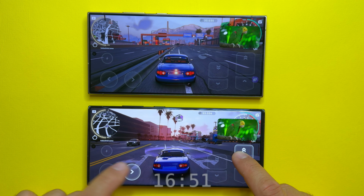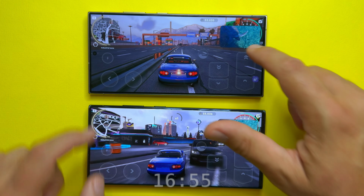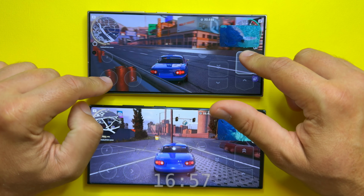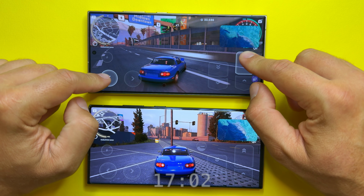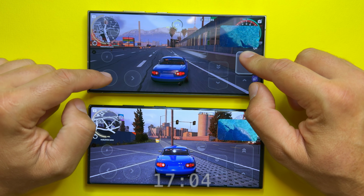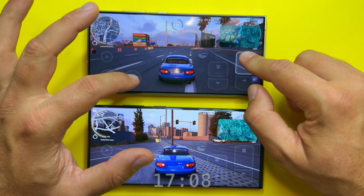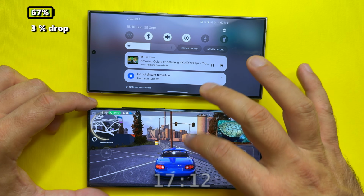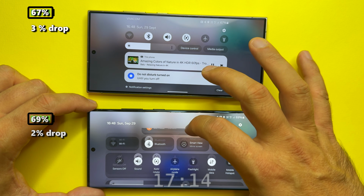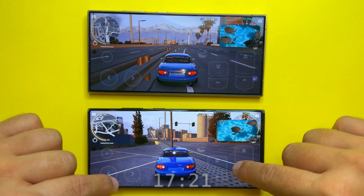Also, it seems the S23 Ultra display is just brighter than the one on the S24. So definitely the S24 Ultra struggling more, dimmed the screen more. And remember, I'm using the very same setting, so it should be at 50%. How do we check this? Let's just go like this and check the brightness bar. Okay, so the brightness bar is manually set to 50%.